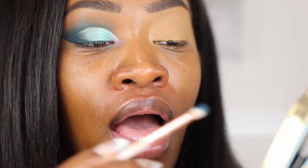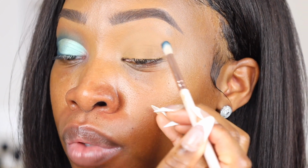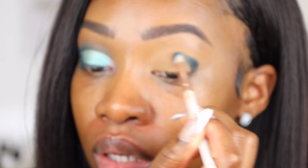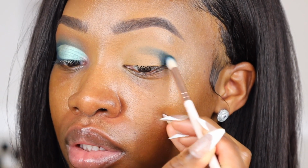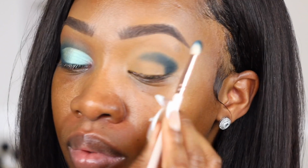We are taking more of like a pencil blending brush, if you may, and we're dipping into Hopeful, which is right here. And we are going to go ahead and just stamp it into the corner while also bringing it over the eye. Yeah, I'm in love with this look. I'm just gonna say it. That's just how I feel. So we're stamping it to get the color, and then we're also just bringing it over.